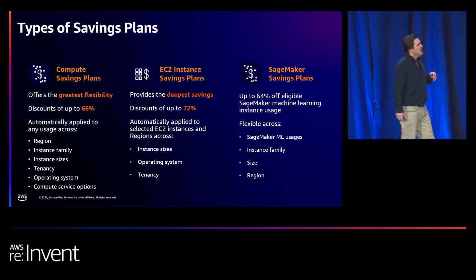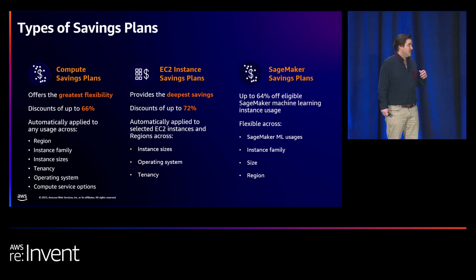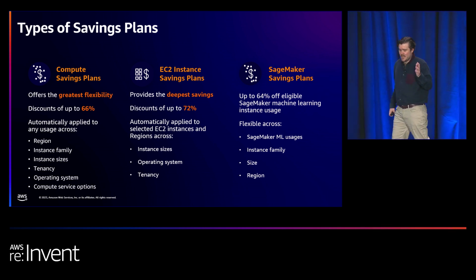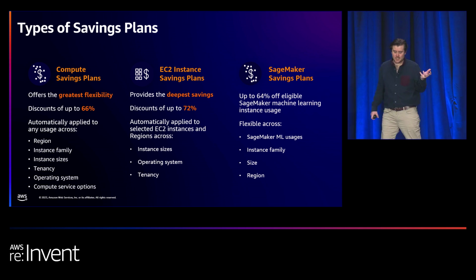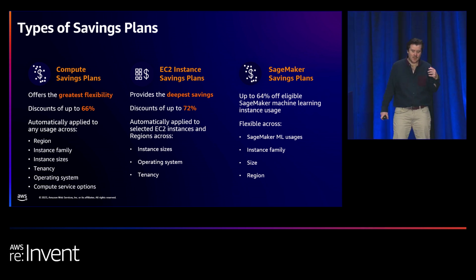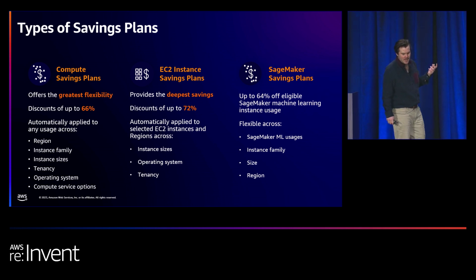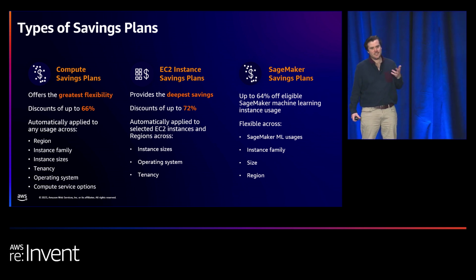And I'll also just, I guess, briefly mention the SageMaker savings plans as well. The compute savings plans do not apply over to SageMaker. SageMaker has their own savings plans offering, which provides up to 64% discount. And again, it's pretty flexible across all of the SageMaker portfolio in how you apply that. But it, different usage types, instance families, sizes, regions, that type of thing.